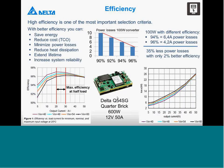Efficiency is one of the most important selection criteria. A few percent makes already a big difference. An efficient converter generates less heat, and the cooling is much easier to realize. Here is a very easy example of a 100 watt converter. The 100 watts is the output power. When you have losses, the input consumption is of course bigger.